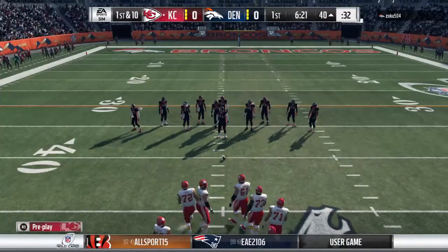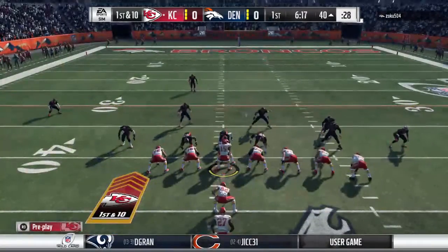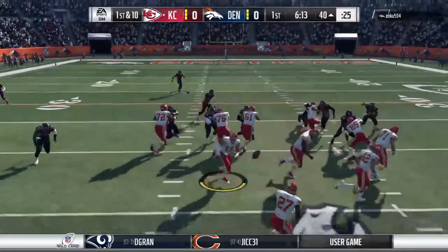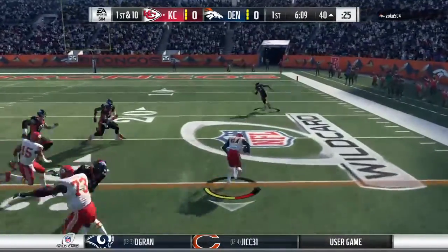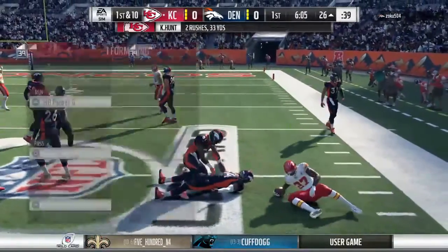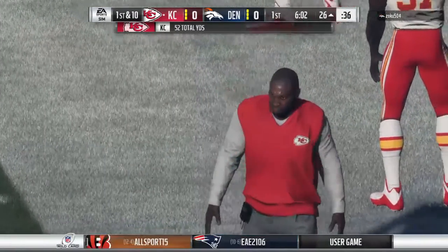And a new set of downs here after picking up the first on the ground. They run again with Hunt. Oh, he's got a little daylight. And he's going to get this inside the 30. Back-to-back nice gains. That one for 14 yards and another first.